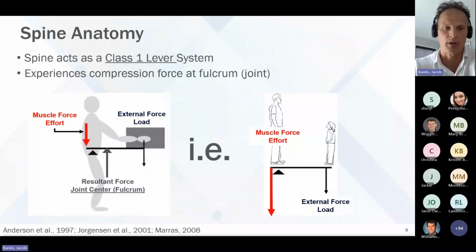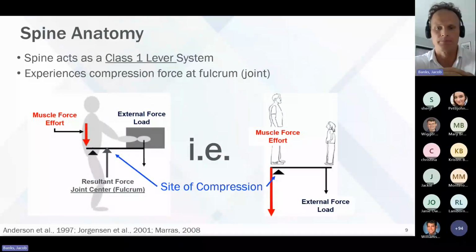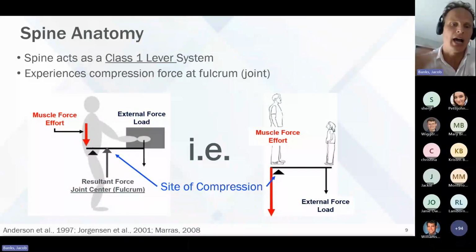The combined force of these two things all pushing downward on the fulcrum, that triangle right there, and including the trunk mass and other masses above that point, leads to compressive force at the joint in the vertebrae. And as you'll soon see, this leads to a much higher force on the spine than what you would initially assume. But how much force is injurious, and just what kind of force are we talking about here?